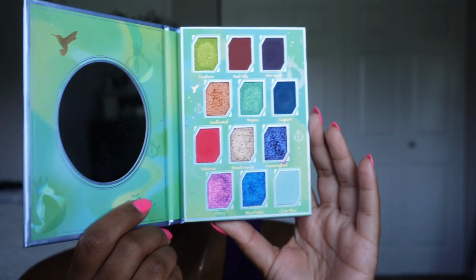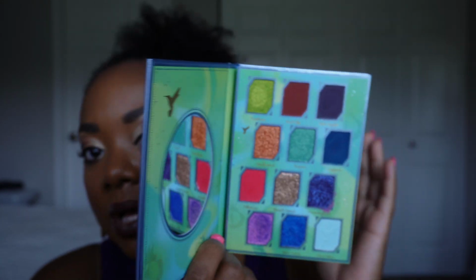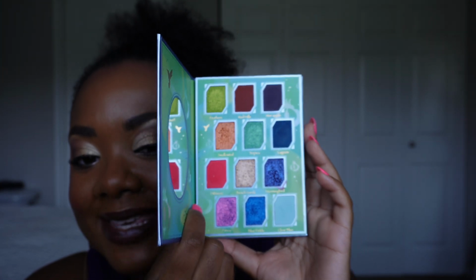So the Hummingbird palette actually was Oden's Eye's first foray into influencer collabs, I believe. They did a trio of influencers and released three palettes, and this was Tina's version of her collab with the brand. Now this is absolutely beautiful. It's colorful, it's bright, it's vibrant, and I feel like I struggled with this one a little bit, because with the song itself, it really hit me deep when I started thinking about it.